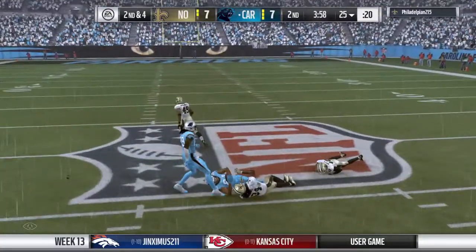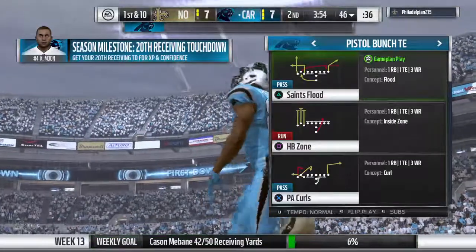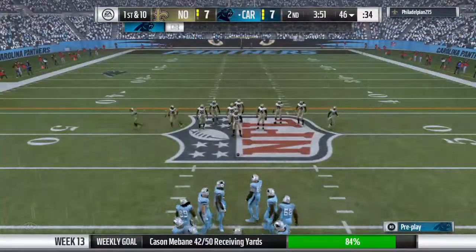Wide open receiver, complete. And a nice gain of 21 yards. And now a first down following that long gain.